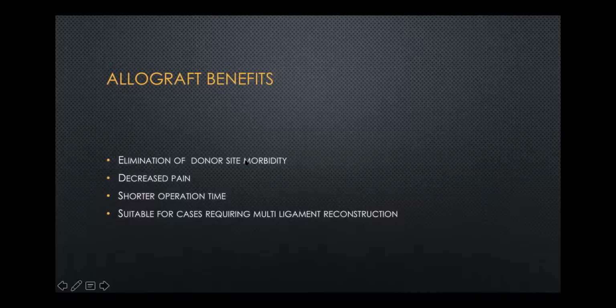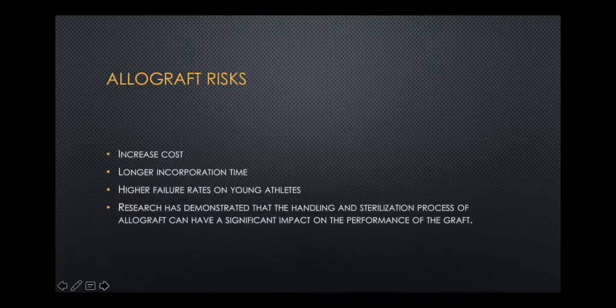These are the benefits of allograft. There's an elimination of donor site morbidity that helps them get back to work sooner. There's decreased pain, there's a shorter operation time, and sometimes with multi-ligament reconstructions, we use allograft. The risks are increased cost, since you have to pay for the graft and it's expensive. There are longer incorporation times, and there's a higher failure rate in the young athlete. So it's not something that we usually recommend for young athletes.